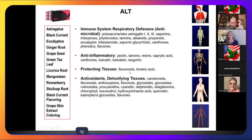Anti-inflammatory, protecting the tissues, making sure there's no damage. Antioxidants, detoxification. These are very, very important compounds because they actually bind to synthetic chemicals and help your body eliminate them at the molecular level, or neutralize them so that your immune system can destroy them, and your eliminative systems in the body can help eliminate them altogether. So the ALT is very important for that.